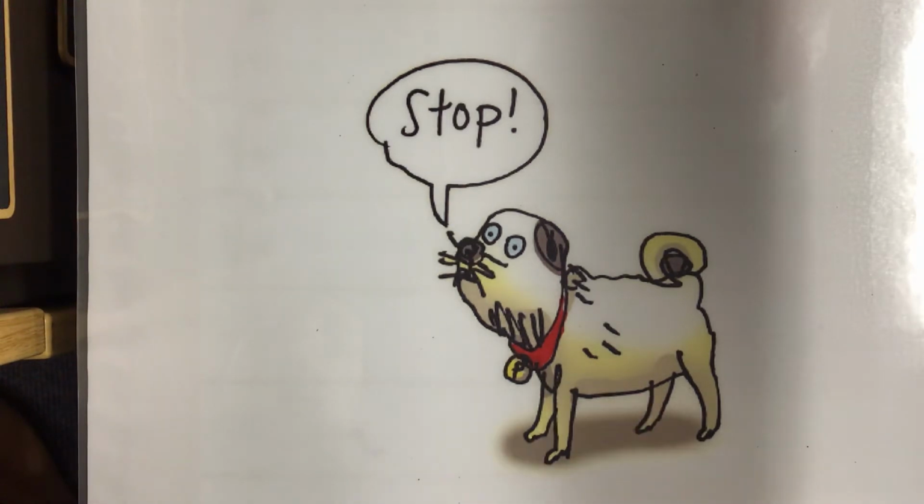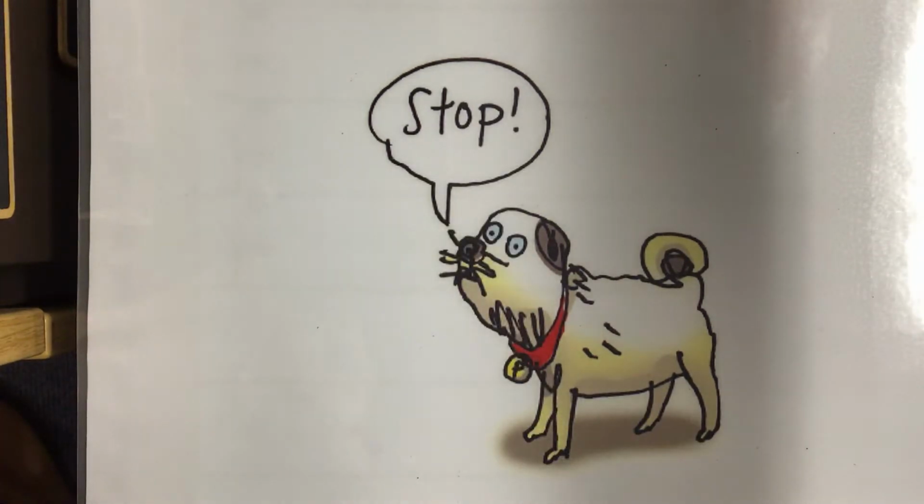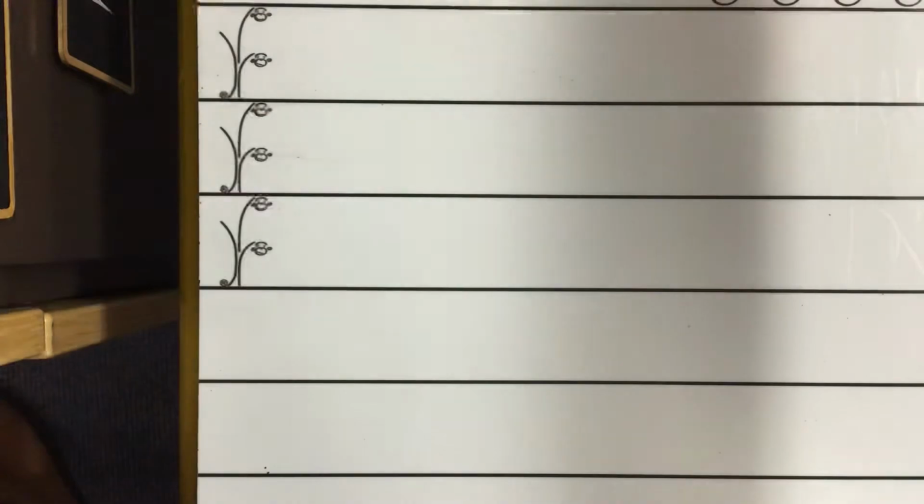He's called Pug Dog, and he's friends with Fat Cat. Pug Dog is very, very worried that Fat Cat is going to eat too much fish. He says, stop. He's very worried. Pug Dog is thinking, that is a lot of fish.